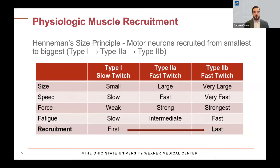So when we think about type 1 fibers, try and think about like a marathon runner, right? They need that muscle fiber to be firing for a prolonged period of time. As the task demand increases, we're going to see recruitment shift towards type 2B, which is going to be a very large, fast fatiguing type of muscle fiber. And so there we can kind of think about like a sprinter. So we utilize Henneman's size principle to understand how our body recruits motor neurons at a healthy baseline.